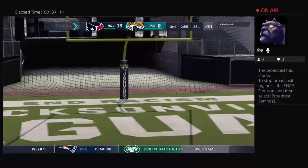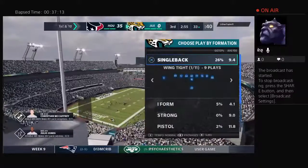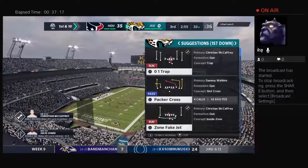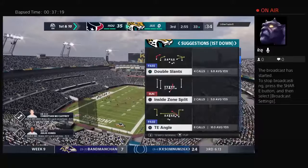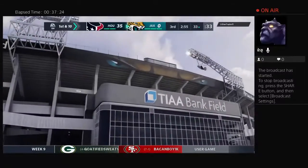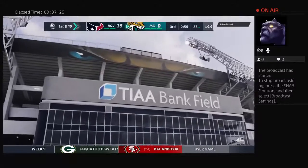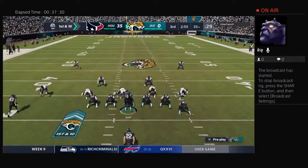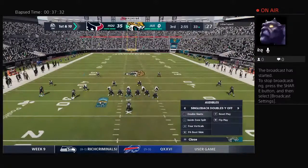And it bangs off the left upright and deflects away. It's no good. And this score will stay right where it is. And no mistaking that sound. It reverberated through the whole stadium. And it's the sound no kicker wants to hear. It looked like he had it on target the whole way, but the upright said no. So they'll come up 1st and 10 now from the 33.